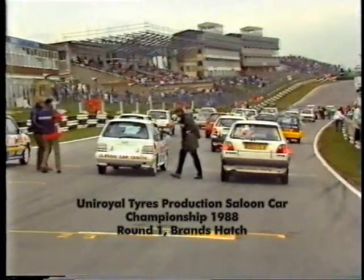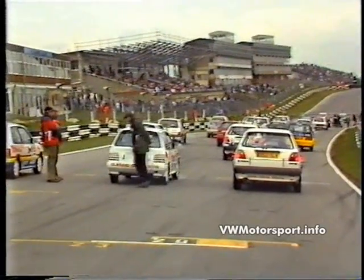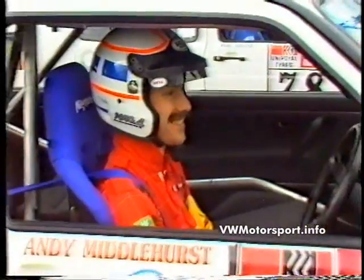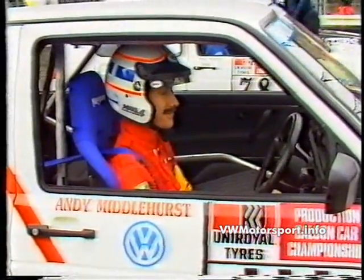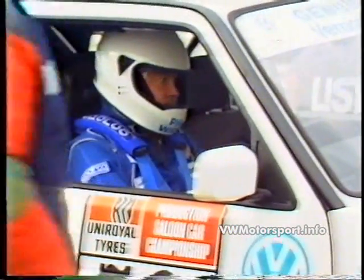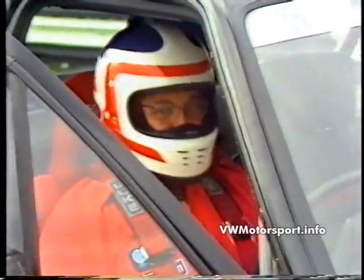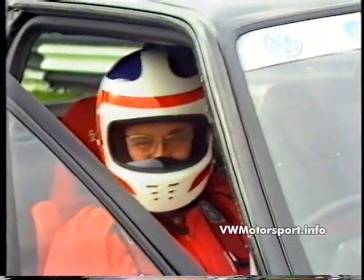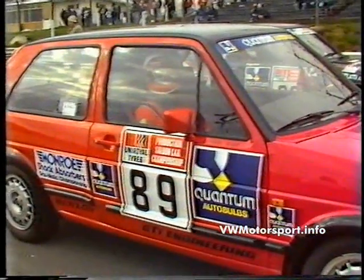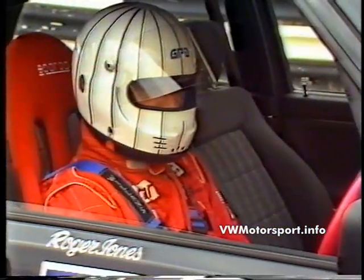Brands Hatch in the first round of the 1988 Uniroyal Tyres Production Saloon Car Championship. Classes C and D line up with on pole position Andy Middlehurst. Alongside him Phil White, and on the outside of the front row John Morris. Second row we see Brian Cox, and alongside him Roger Jones.